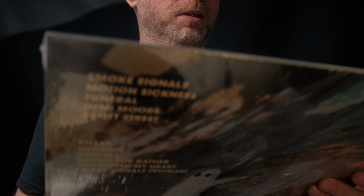Let's see if this one has any extras inside. Here's the inner sleeve, and there is a printed one sheet here that has a black and white photo of Phoebe. Cool picture. And on the reverse we have the credits as well as lyrics for the songs.